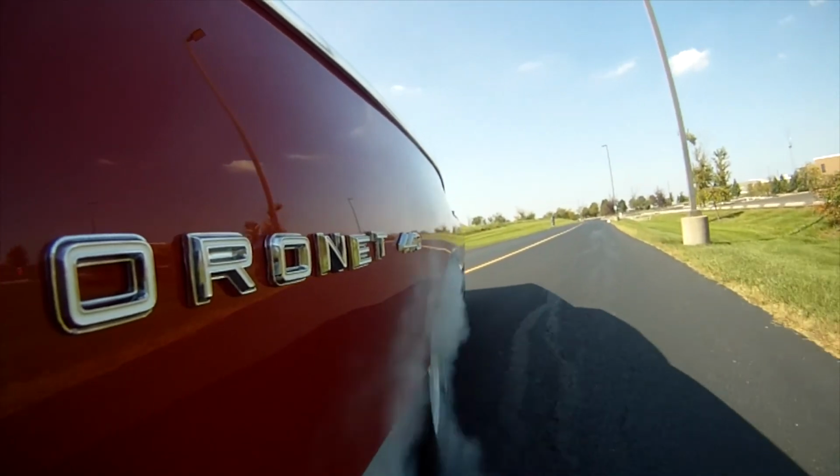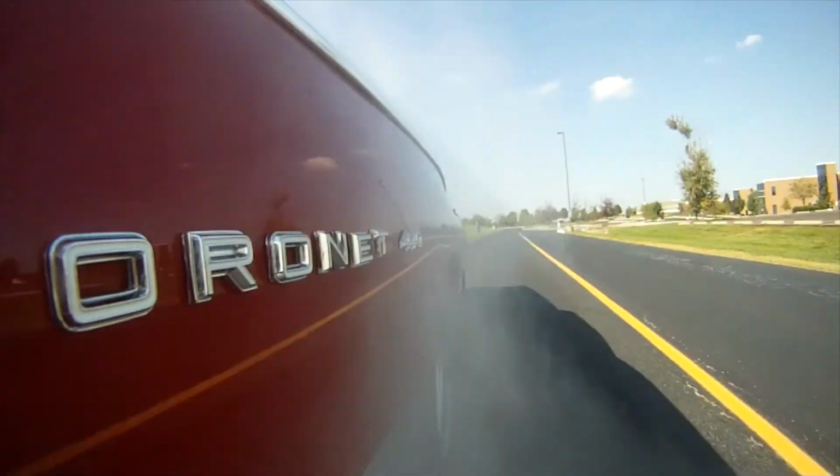Yep. Another thing is the car accelerates very well, as we just pulled out of that roundabout. I mean, it has no problem snapping your neck back. When he drops on it, as you could tell right there, which is surprising again for how big this car is.